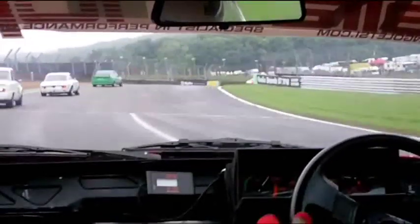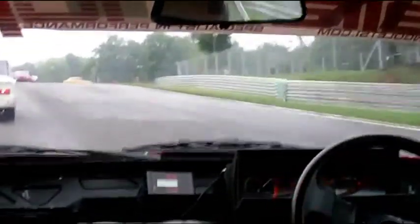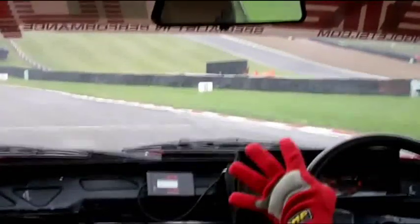We're on board with the Alfa Romeo 75 of David Messenger. He chases after the car in front of him. That's Jonathan Griffin in the Alfa Romeo Giulia Sprint. As we now get onto the brakes with Druids, Messenger perhaps going for that tighter line. Can he find a way through here past Jonathan Griffin? He's really having a real go at this now as we exit the corner. I think he's done it then, a change of position.